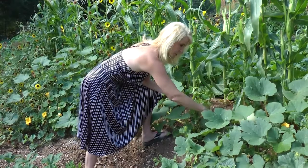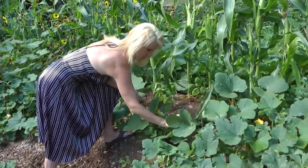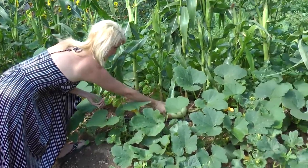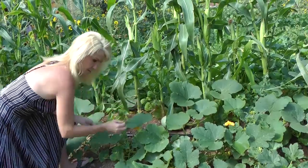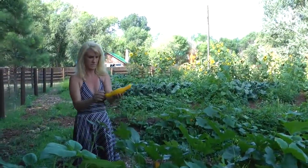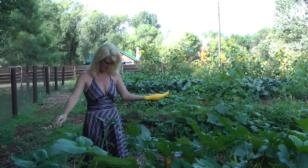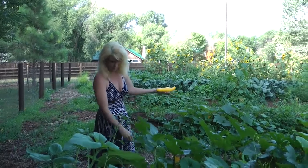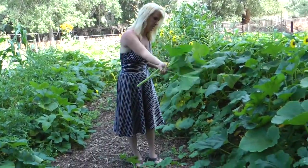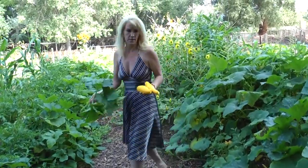But here we got a bunch of squash. There we got this Hubbard squash. And then this one is like a spaghetti squash. And then here's some beans. I would pick it about that size or smaller. They're really good to cook with, grill, some salt and pepper, butter. But I would get rid of these, the ones that have powdery mildew, and you want to burn them or put them somewhere where they won't spread disease.